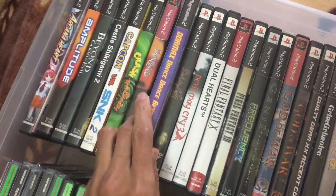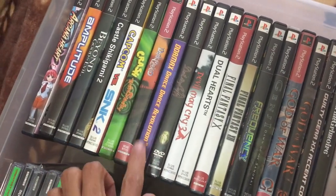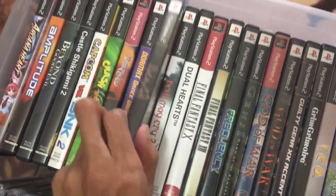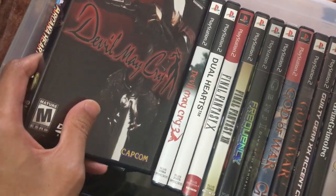DDR Max, definitely going to keep that one. That's a childhood game for me and my sister. We friggin' love this game. Okay, so Devil May Cry series.